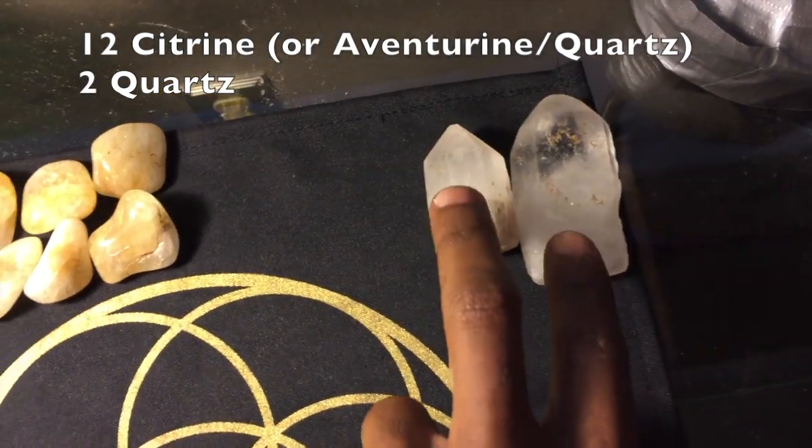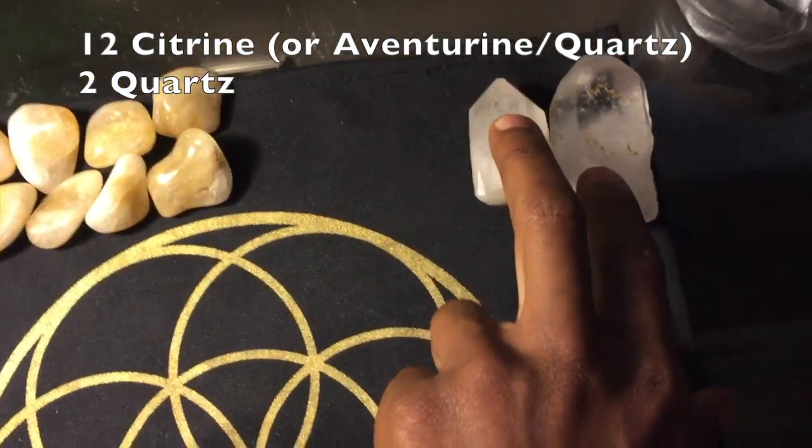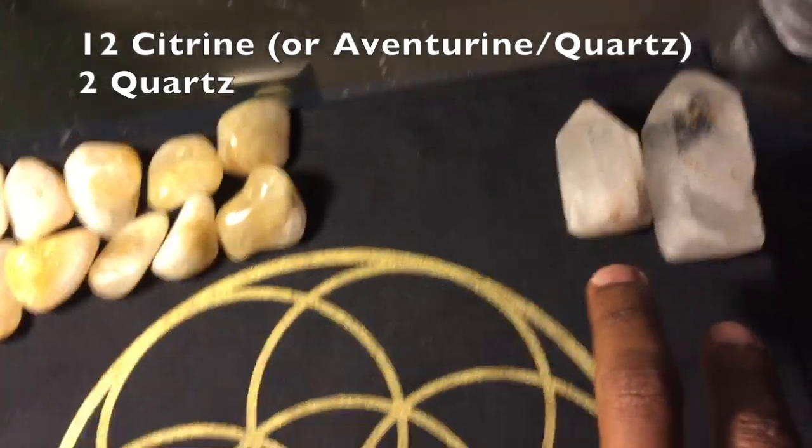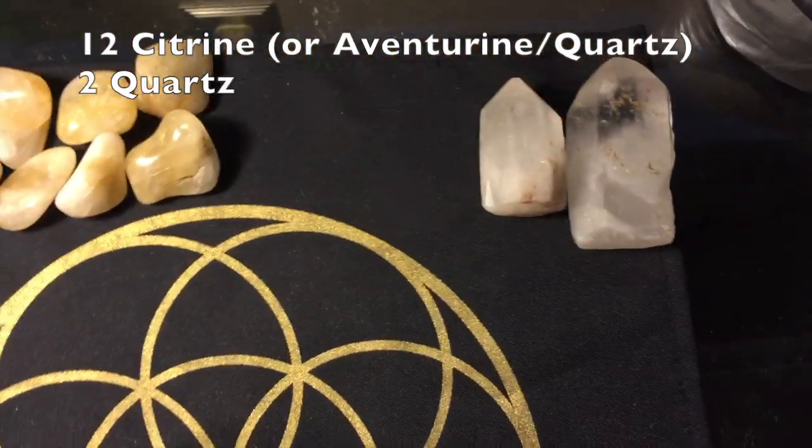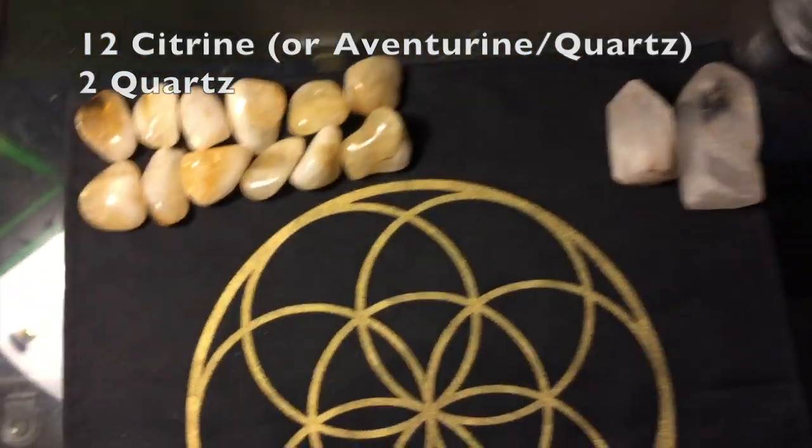And then 2 quartz crystals. If you have 2 quartz, you'll need that. So, all right, let's jump right into it.